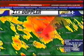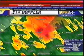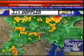the Darlington area. So that appears to be the strongest one. I think folks up in Harford County should be very alert and taking shelter right now until that system passes. The one southwest of Baltimore looks like it's weakening quite a bit.